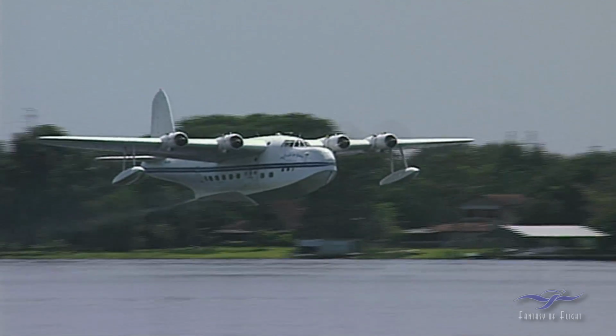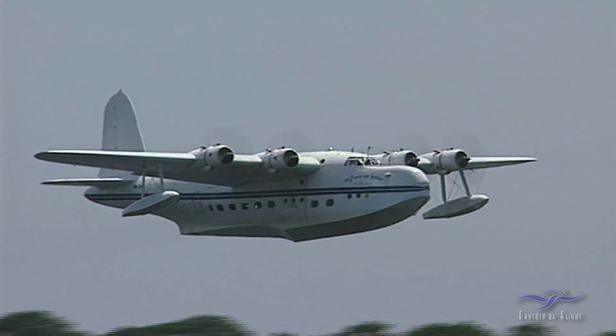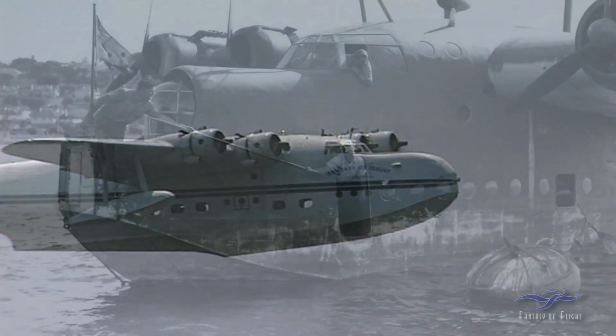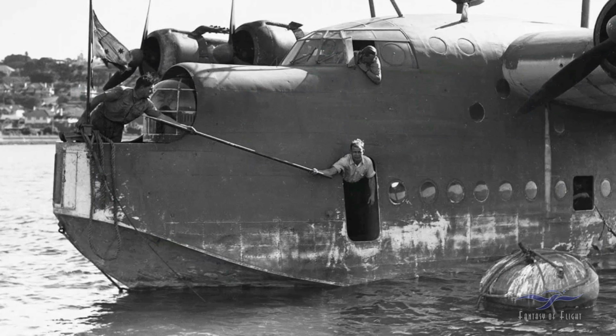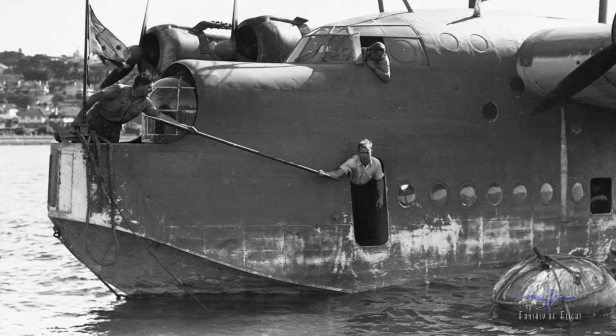Just before we move on to Q&A here, one last interesting image, which shows basically the process of grabbing that buoy and having the bowsman up in the nose of the airplane, back during the war. So the more things change, the more they stay the same, I suppose, with some of these older aircraft.